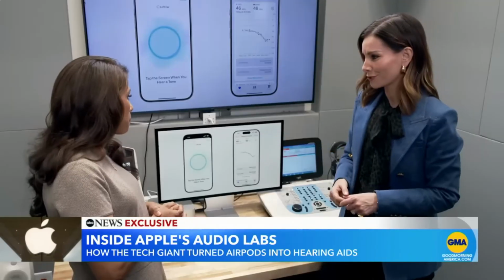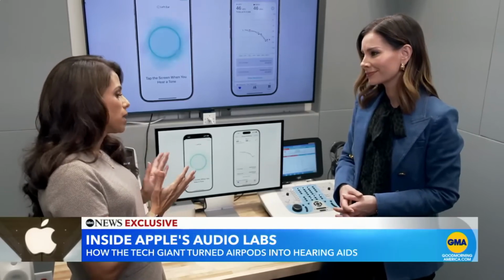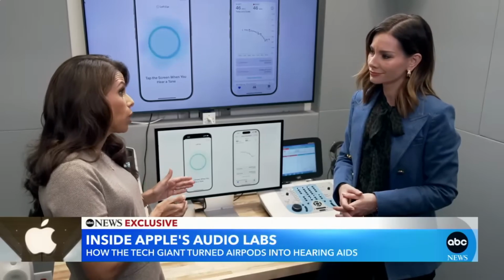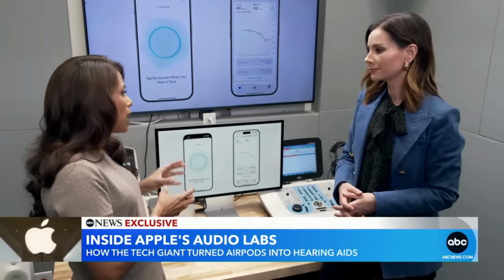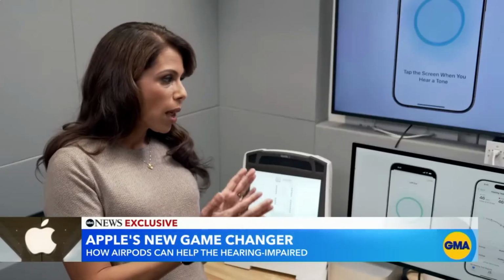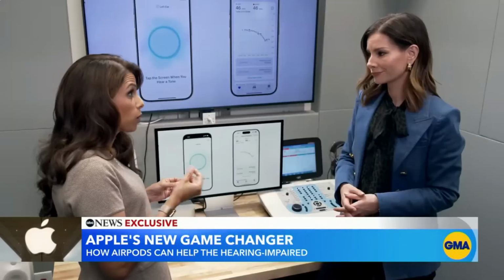How big of a breakthrough do you think this is? This is a significant breakthrough. It is democratizing access to a test that normally requires you to go into a clinical office. 75% of people who have hearing loss do not get the help they need. And so if just by the simple fact we can do two things, provide access at home, and then two, simply if you need a hearing aid, provide our AirPods, that's really powerful.